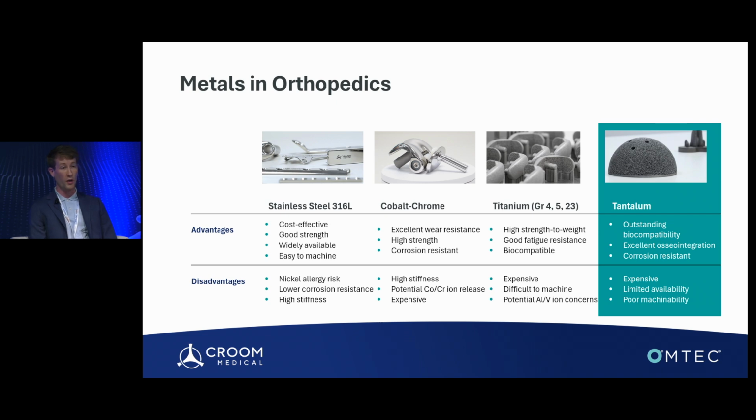I just want to give a broad overview, first of all, of some of the metals which are used in orthopedics today, and outline some of their advantages and disadvantages. Starting off with stainless steel, it's of course cost effective, it has good strength, it's widely available and very easy to machine. Some of the disadvantages are a potential risk of nickel allergies, lower corrosion resistance and high stiffness, which could potentially lead to bone shielding.